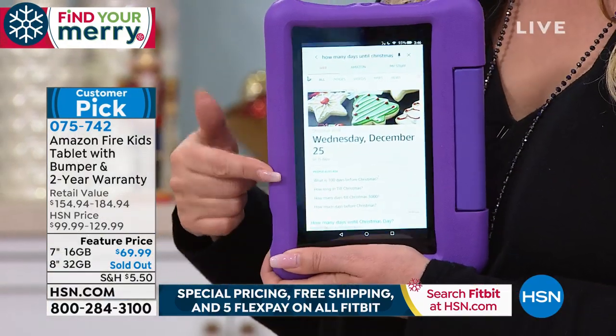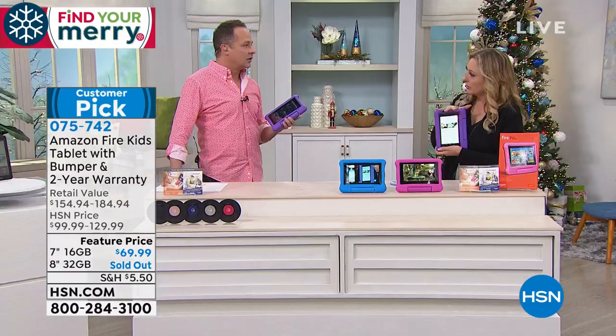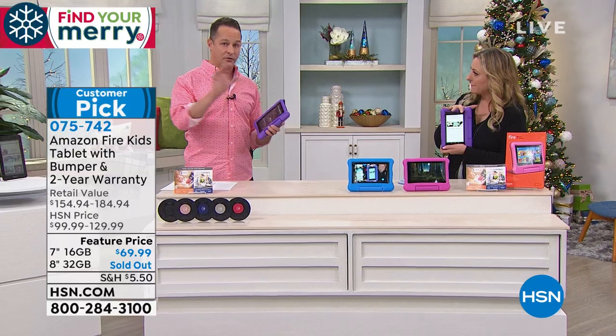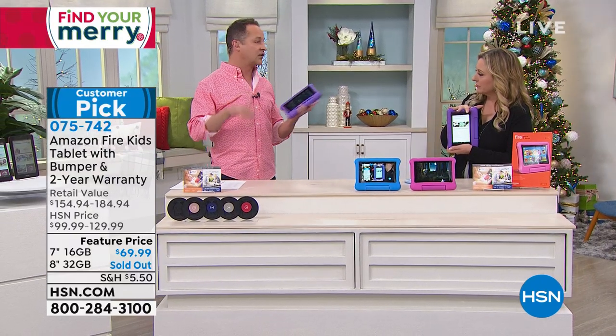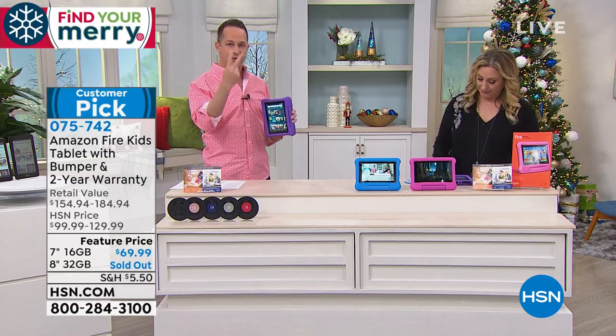And by the way, I use this like I would a regular tablet. I have a question. Yes. This is for kids. What about parental controls? Yeah, so that's one of the best things about it. The parental controls built into this are really honestly what makes this a kid's tablet. We put the bumper on it. We've given you the 2-year warranty.